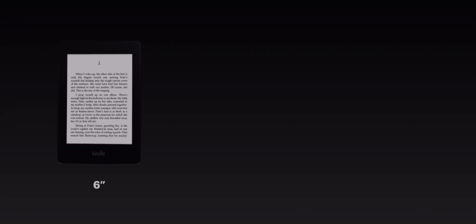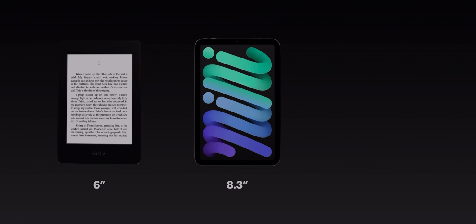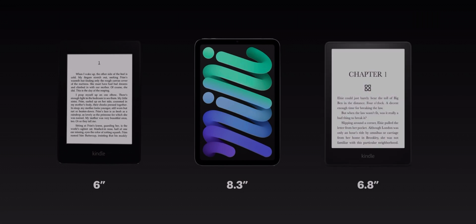Now let's talk about two big things, starting with the display. First, display size. The current Kindle Paperwhite has a 6-inch display, whereas the new iPad mini has a nice 8.3-inch display. In fact, even the new 2021 Kindle Paperwhite that Amazon just announced has a 6.8-inch display, which is still much smaller than the new iPad mini. And for me, the larger the screen is, the better it is to read on.